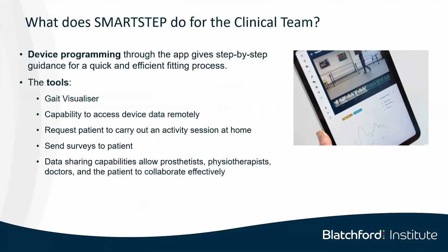For example, we've all had the patient who's come in and said, oh, your leg's good, but there's one thing I do that gives me a problem. The patient can video themselves doing that activity and then send it in so we can see what's happening. It means we're removing the guesswork, and we're not spending good, valuable clinic time trying to recreate something that only happens once in a blue moon. It allows us to access data remotely, so the patient doesn't have to come to the clinic. They can send that information to us.